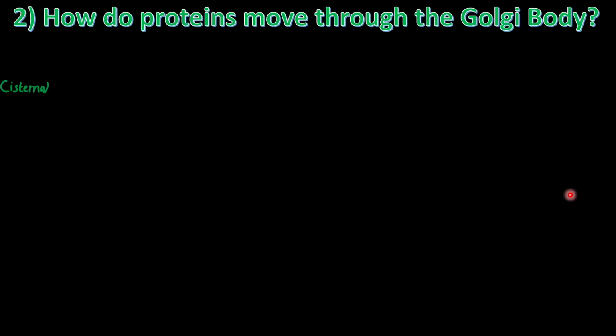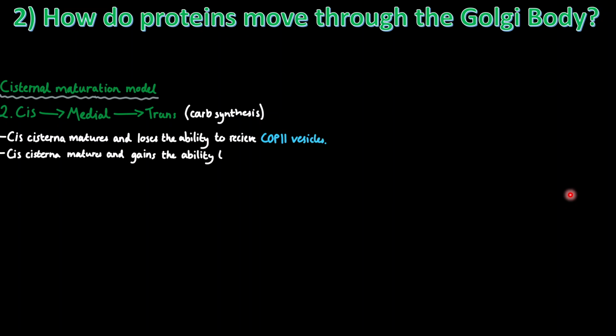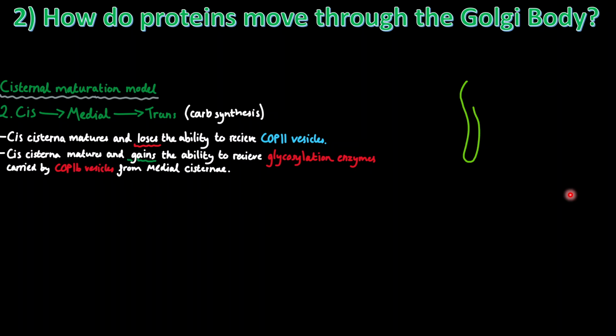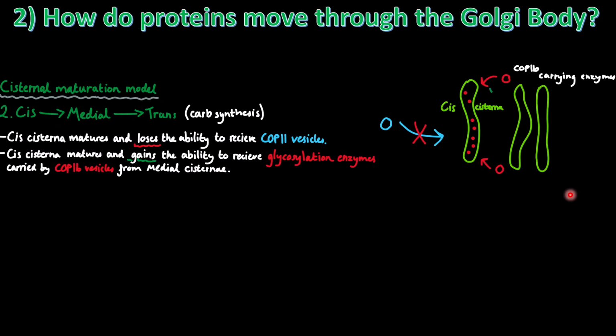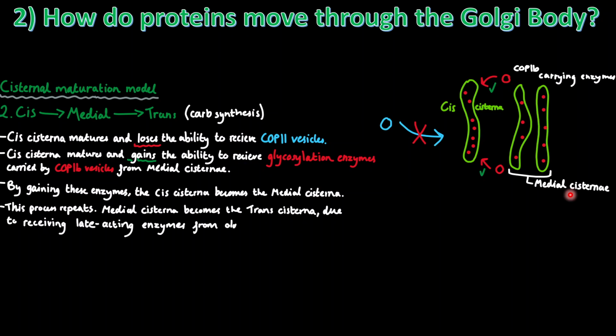So after formation, the cis cisterna transitions and loses the ability to receive COP2 vesicles, which are carrying the protein cargo from the ER. The cis cisterna gains the ability to receive glycosylation enzymes and sugar nucleotides carried in COP1B vesicles. Receiving these enzymes converts the cis cisterna into the medial cisterna. And from there, the medial goes into the trans cisterna. So this process repeats. Medial becomes the trans due to receiving late-acting enzymes from the old trans cisterna.